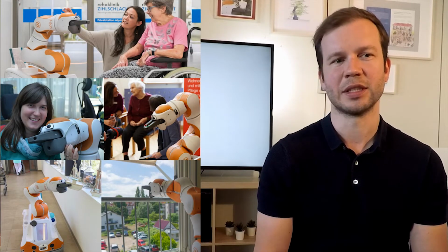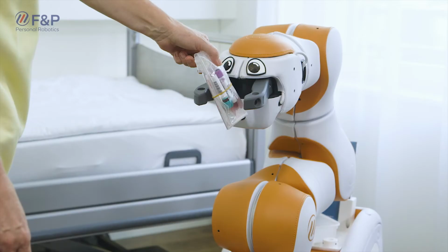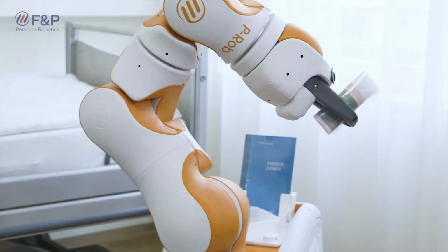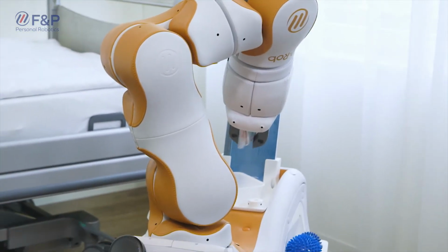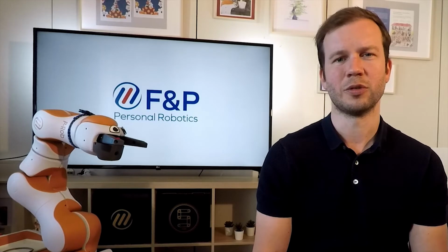Currently Leo is active in 6 healthcare institutions doing everyday duties. This is mainly in Germany and Switzerland at the moment. We focused on these markets because of language and also because of the close distance to our headquarters in Zurich so that we can do good service and support. In these applications, Leo is taking over transport tasks, for example lab samples from different wards to the entrance, but also delivering mail, therapy tools and other items to patients and to the administrative staff.